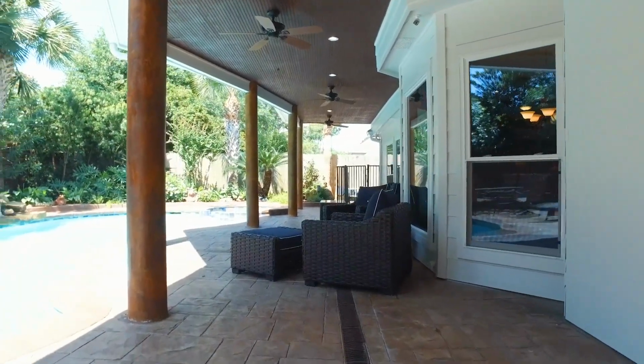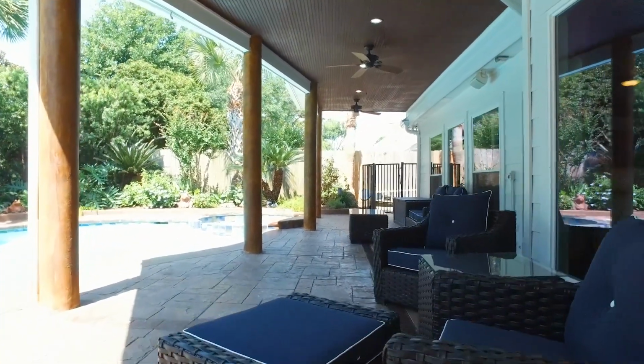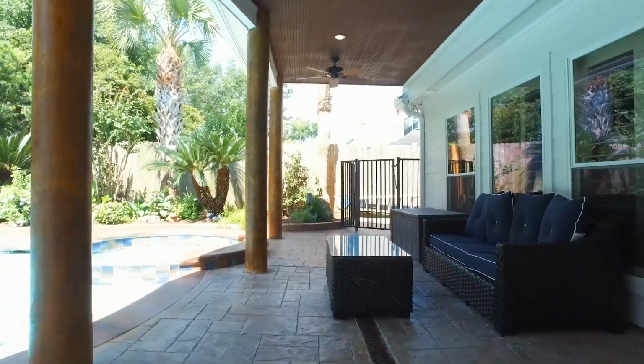Completely landscaped, with a covered patio and in-ground pool and hot tub, this beautiful home awaits you in Katy, Texas. Contact the listing agent right away for a private tour so you can make this your next home.